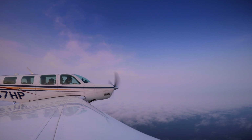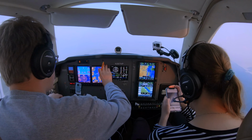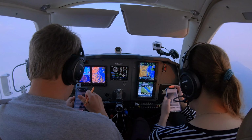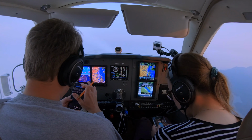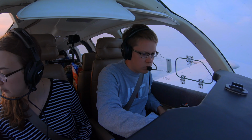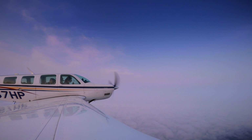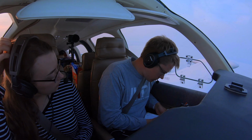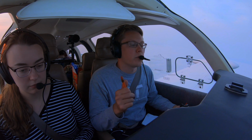Anchorage Center, Bonanza 367 Hotel Papa. Bonanza 367 Hotel Papa, Anchorage Center, go ahead. Bonanza 367 Hotel Papa is just off at Ketchikan, looking for an IFR to Vancouver. Squawk 5714. Bonanza 367 Hotel Papa, radar contact. Climbing through 5,000. Can you maintain your own terrain clearance through 5,700? Affirm. Cleared to Vancouver Airport via direct Prince Rupert, then as filed, maintain 9,000. Cleared to Vancouver via direct to Prince Rupert, then as filed, maintain 9,000, Bonanza 367 Hotel Papa.